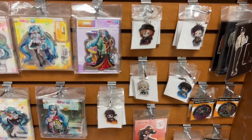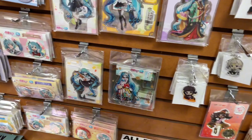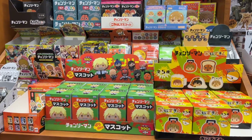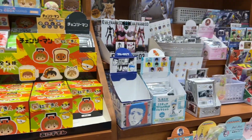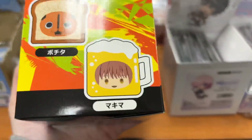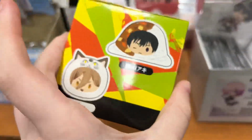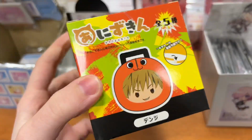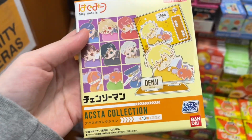Here is their end cap that has, not blind bags, but just other goods. So a lot of Miku stuff, which is fun. They have a huge selection of Chainsaw Man blind bags, a couple more Blue Lock stuff. These were so cute. I've never seen these before. I thought it was so funny that Makima was a beer glass, and I loved how Power was meowy. These are so cute. Once again, really expensive, so I did not end up getting any.